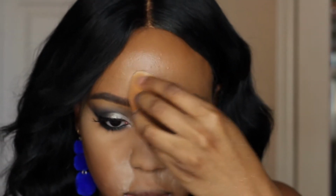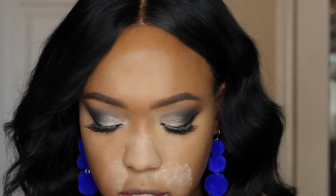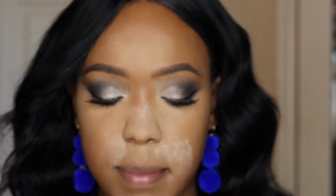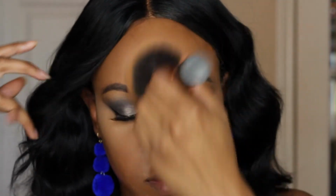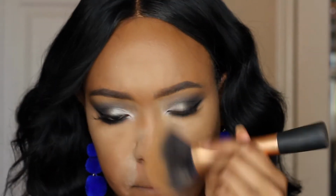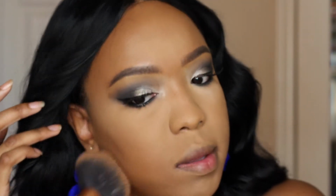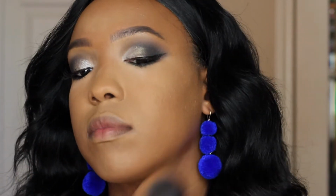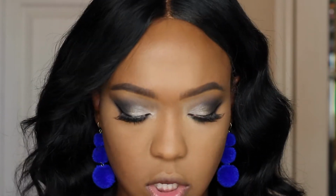Do a little bit more just so you still get those brightening properties. And then we are going to set the entire face with the Black Opal Deluxe Finishing Velvet Powder in a medium. Okay, looks good. It looks good.